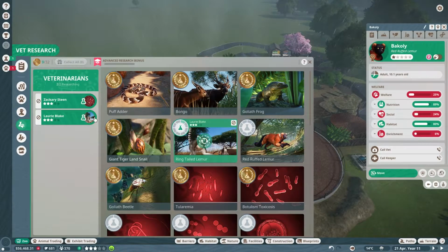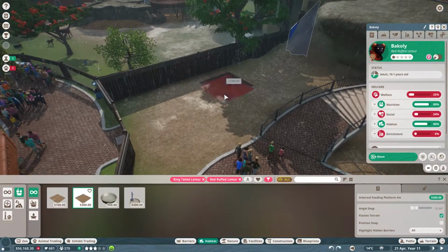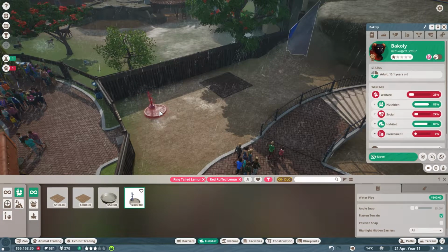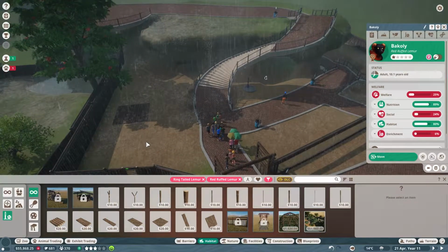Let's put our vets to research these two new animals so we can have more stuff for them. I want it. Okay, put that here, and then we'll put some water for them. Water can be put here maybe. Now I'm gonna build them the climbing platform. So I'm gonna do it in a time lapse. Let's get into it.